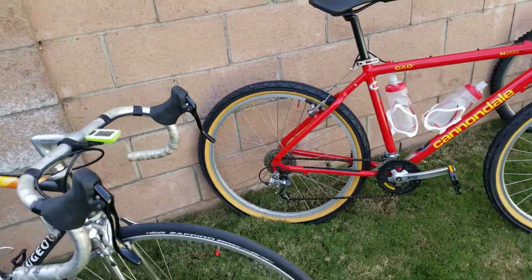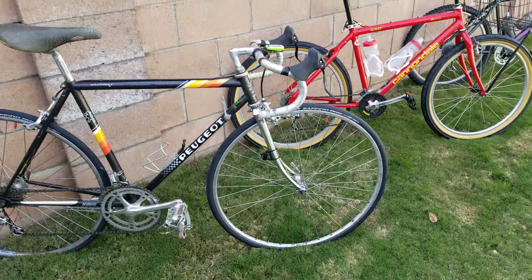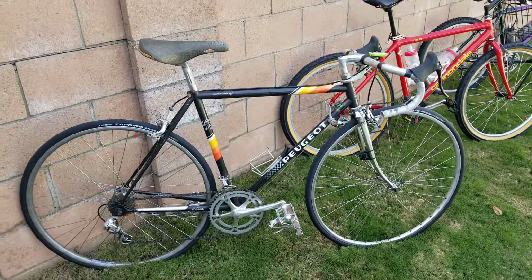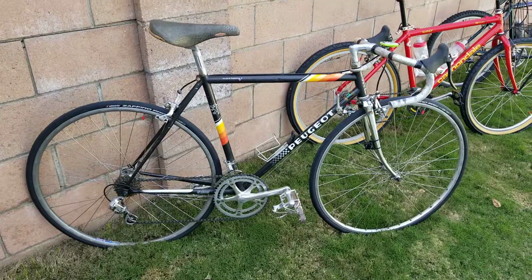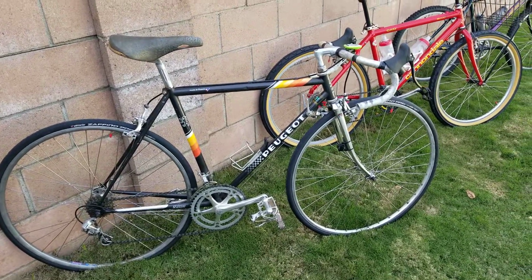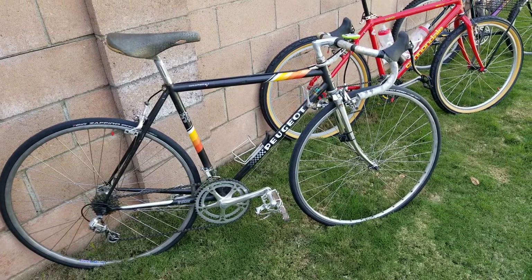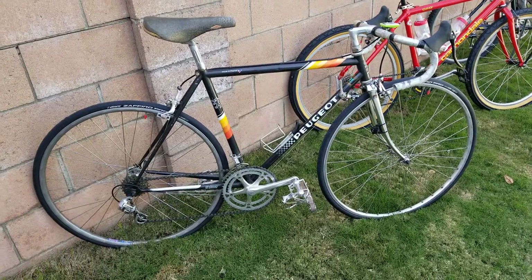Okay, this past, what day was it? Saturday, I believe. I picked up this old Peugeot, and everybody knows the story of my Peugeot. I owned a Peugeot like this in 1984. Bought it at Main Bikes in Alhambra. Cost my dad $499 at that time. That was pretty expensive in 1985 for a bicycle, at least for a middle class family, and we were definitely only middle class.